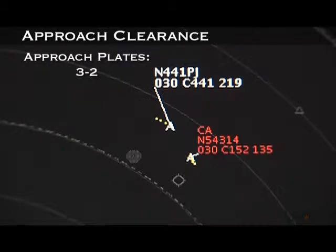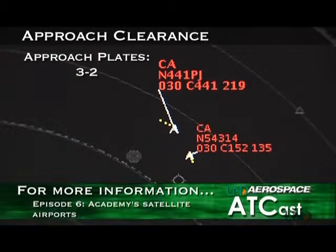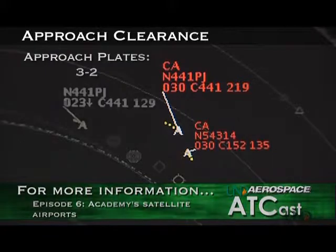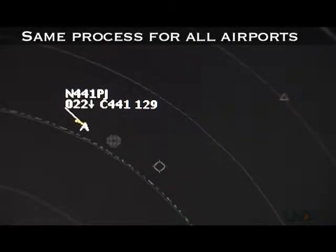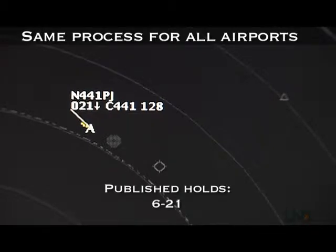Approach plates start on page 3-2 of your ATC training guide, so become familiar with them. See episode 6 of ATCast for more on instrument approaches to Academy satellite airports. That's how you'll use holding in class. The process shown in this episode is the same for any of the uncontrolled airports. You'll just plug different airport and fix names into the phraseology. Be sure to check page 6-21 of your Air Traffic Control Training Guide for a map of the published holding patterns in Academy Approaches airspace.